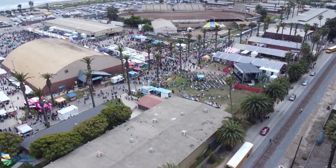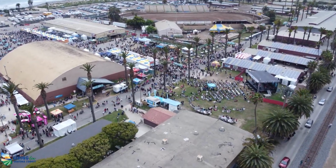The only possible downside to the Surfers Point area is it will get super busy during more touristy times. And it's definitely going to be really tough to park down here. There's concerts and festivals here. There's the Ventura County Fairgrounds. So there's tons of people coming down into this area for a good reason.